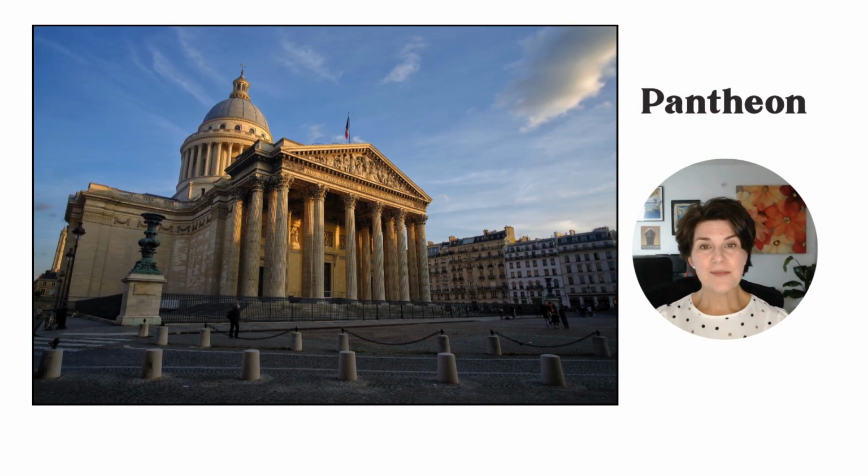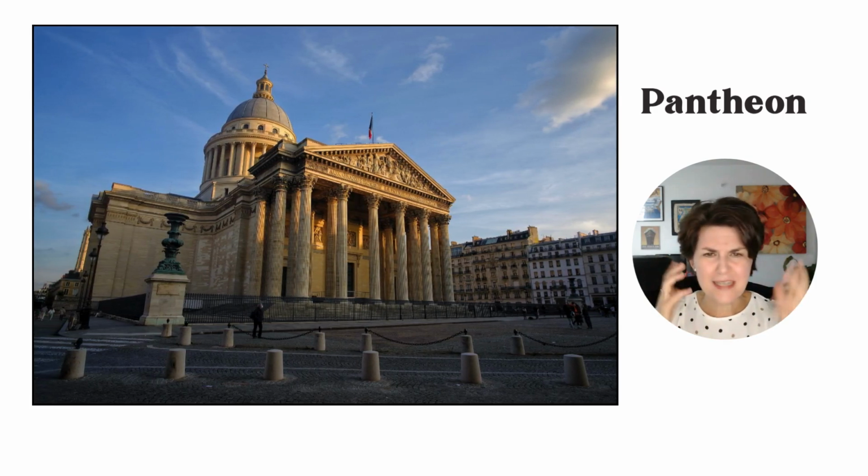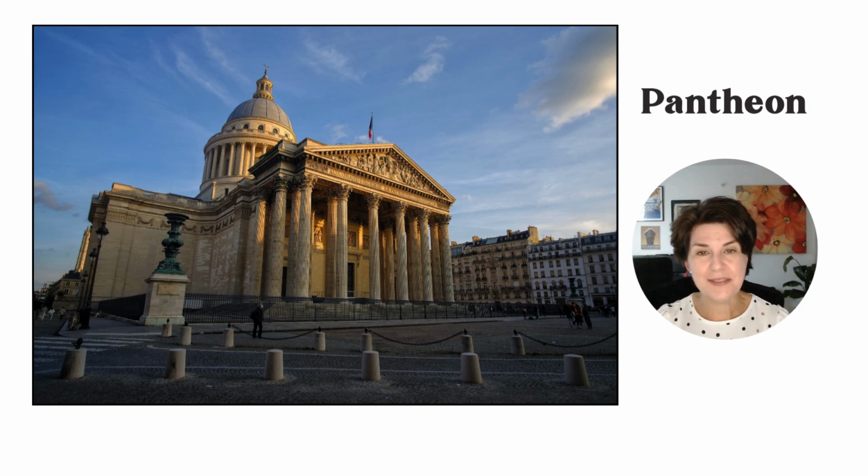Next on our list is the Pantheon. I always get the Pantheon and the Parthenon mixed up, and the Parthenon is in Greece. The Pantheon is in Rome, this particular one. I believe there's another one in Paris. It is a 2,000-year-old building, and it's mostly known for its architecture. That's what's so famous about this particular building.